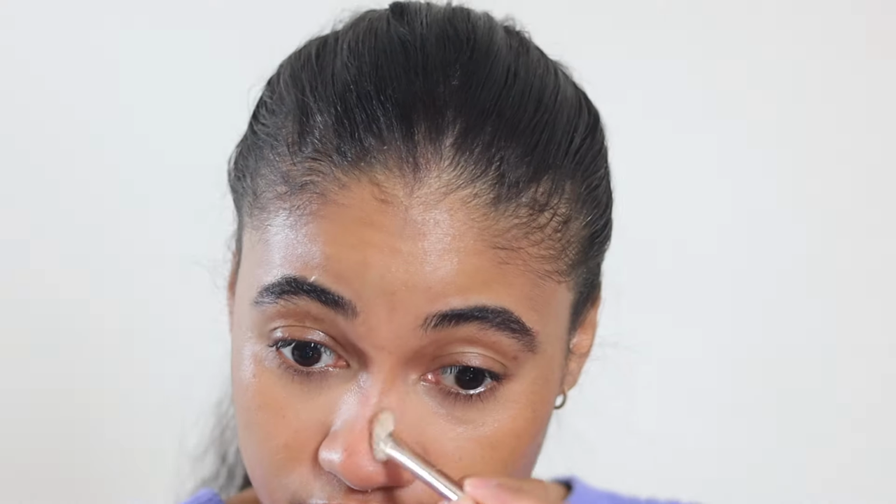Even just concealer, this side is great for concealer, in my opinion. I love this for foundation. I love this for blush. This is just a good all-around brush. And I'm going to just apply with that. I'm going to take whatever's left on the back of my hand and just pull it down the sides of my nose.